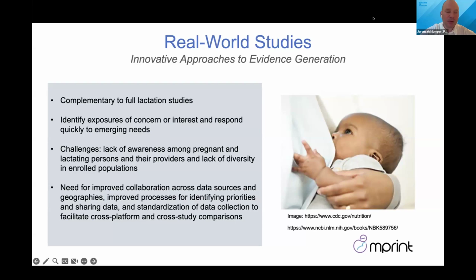The goal is similar. We're looking at identifying exposures of concern or interest, and I would also add, in some cases, responding to emerging needs. And I'll talk about a few examples as I go through this section, where we've been involved in trying to get data out as quickly as we can, again, to respond to things that are emerging from a public health point of view.